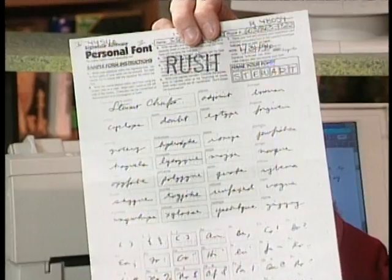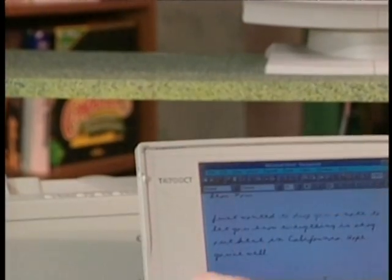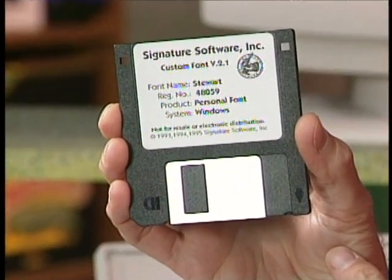It's called Personal Font. And what this program does is turn your own handwriting into a selectable font style in your word processor. You fill in a sample writing sheet like this, and you fill in the blanks with examples of your handwriting. You send it into the company, and what they then do is send you a little floppy disk with your own personal font on it. In this case, it's mine, called Stuart. And here's an example of using my handwriting.